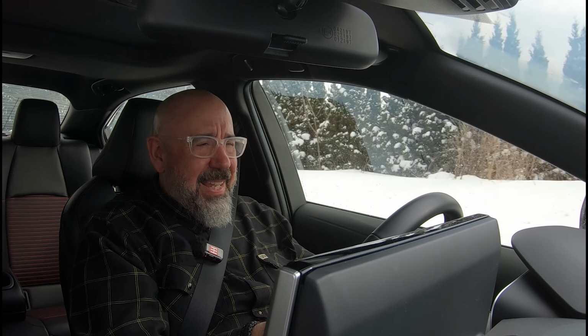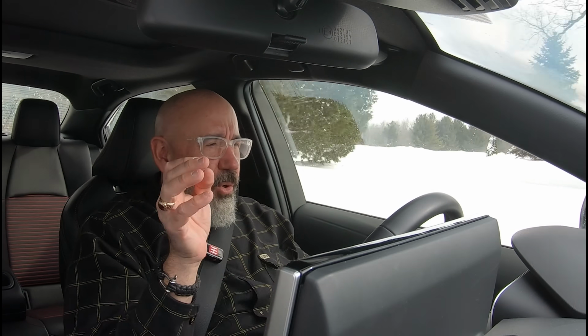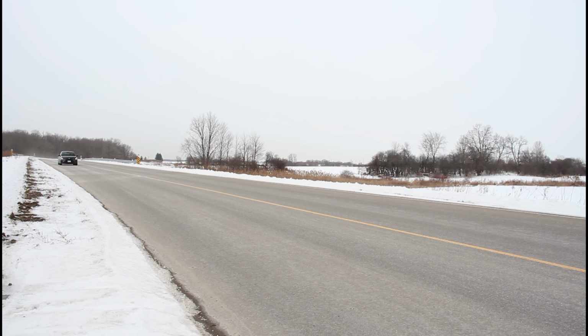Braking is a highlight that seems to be consistent among all Toyotas and Lexus models for that matter. Braking is very strong, and you've got a lot of confidence in this brake pedal. Great control, feel, and modulation.